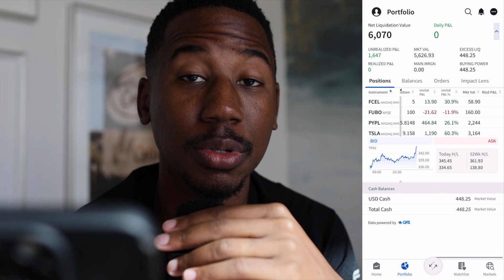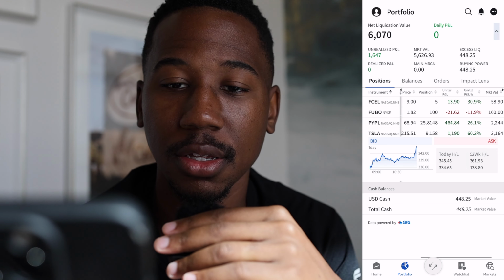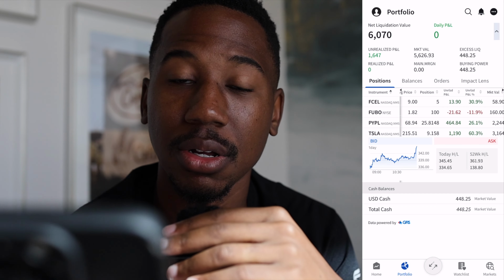I'm up on that. I'm up 26%, or up an extra $464 on PayPal. You can see I have other stocks in there as well, but those are more recent purchases, and I actually don't dollar cost average into those.